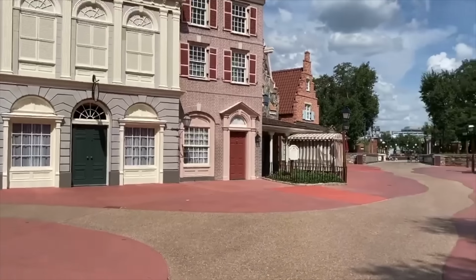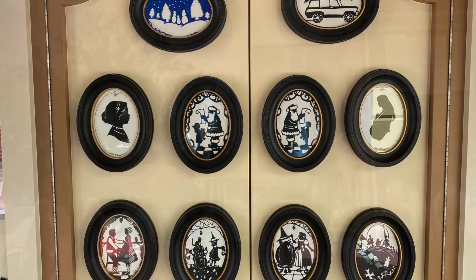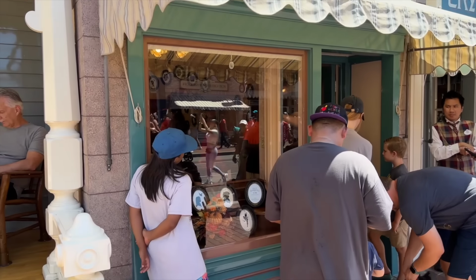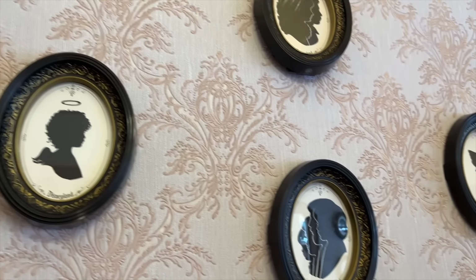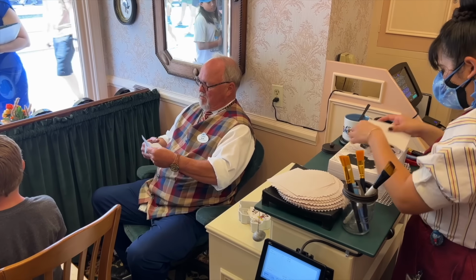But it's been a hot minute since we've talked about this particular one over in Magic Kingdom. Silhouette portrait artists in Magic Kingdom can be found in 2 locations, off of Liberty Square, just outside of Ye Olde Christmas Shop, and right off of Main Street, USA, just outside of Uptown Jewelers. These incredible artists will cut the silhouettes freehand using just a pair of scissors. And get this, they can make silhouettes of your pets too. Just bring a photo of your furry friend and the artist can add them to your family's collection of portraits.